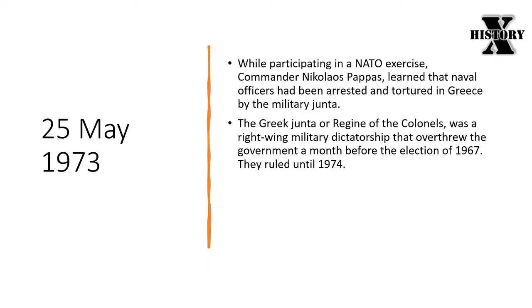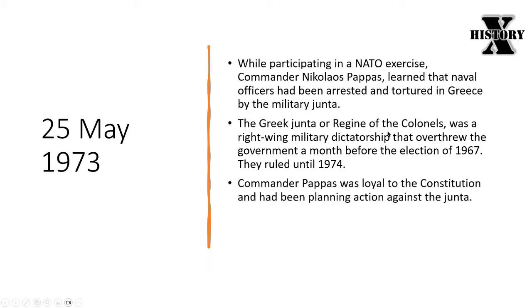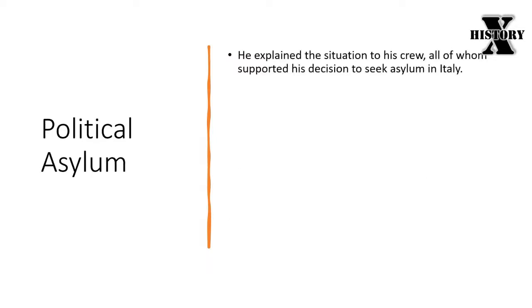He was a constitution guy. He was all democracy. He did not like the junta. He had actually been part of a secret group of naval officers that were hoping to overthrow the junta eventually. They were working on it. However, some of the officers that were arrested were also part of that plan. And so he realized hope was probably lost. So he decided to defect. Well, not defect, but seek political asylum.